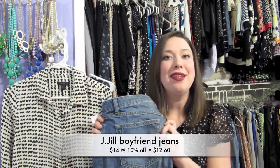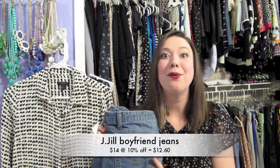I was so happy to find them, and it might actually be my favorite find of the entire day, oddly enough, so I cannot wait to wear these. And they were actually marked at $14, and then I got the 10% off. So, you know, a little hefty, but I know I'm going to be wearing these a ton just like my mom has, so really excited.